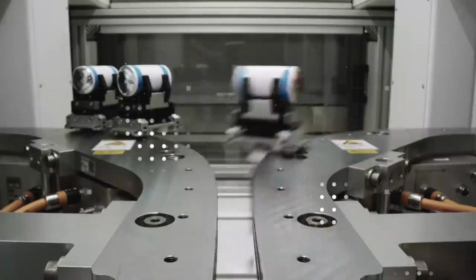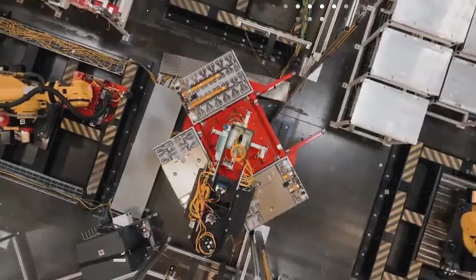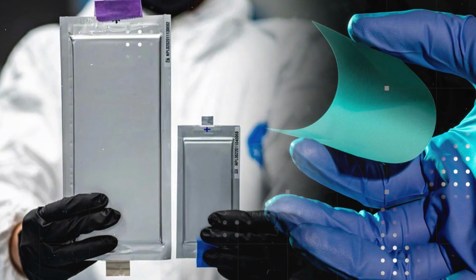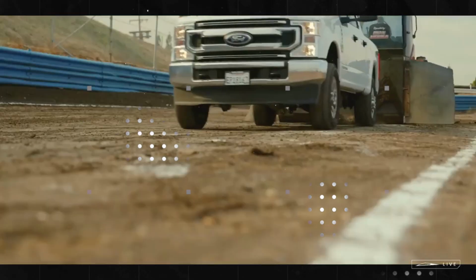The worst part? The damage isn't always immediate. Sometimes the battery functions normally for weeks until a sudden failure interrupts its operation, or worse, triggers a dangerous reaction. It's an invisible risk that increases with each storm.